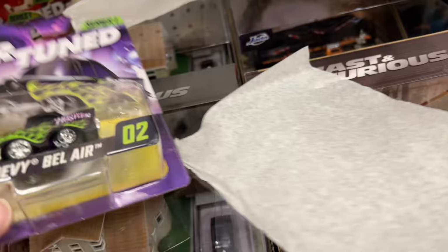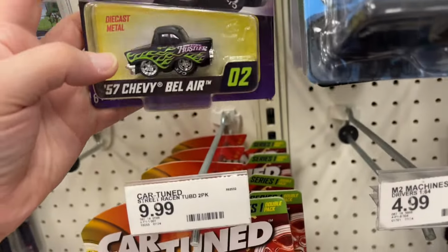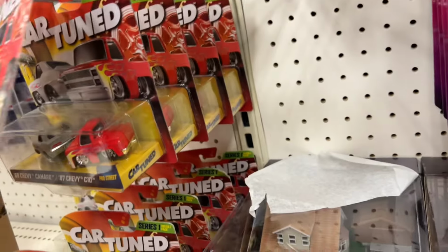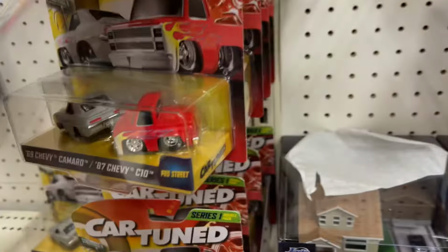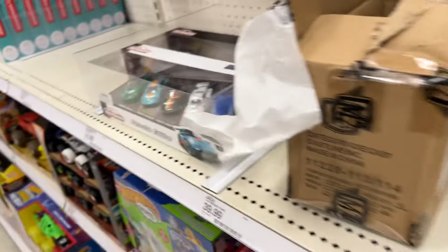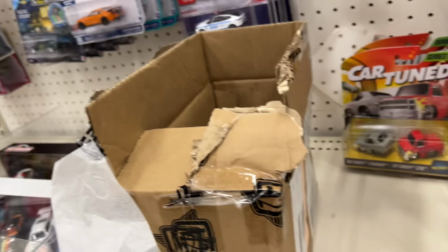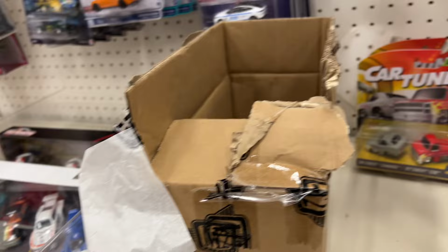Oh, this one. Chevy Bel Air. Series 1. Are these all the same? Yeah, they're all the same. So it looks like these were left behind. Chevy Camaro and the C10. There's a ton of these. All right, all right, all right. A lot of cars. Are those cars? Oh, they are. Toyama cars. Let's see. Fresh from the case.